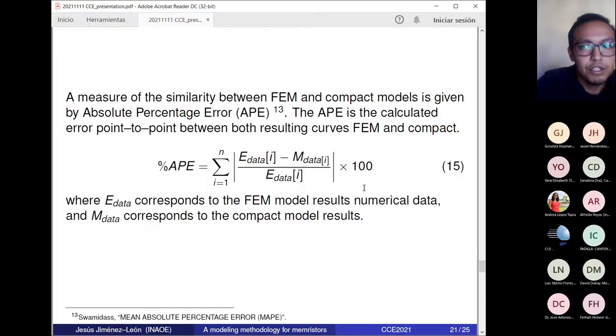As a quantitative measure of similarity between the results of finite element and compact model, the absolute percentage error is computed. This figure of merit calculates the error point-to-point between both resulting curves using equation 15, where e-data corresponds to finite element model results and m-data corresponds to the compact model results.